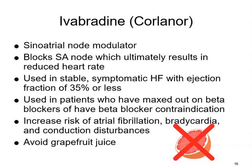This medication is not first line at all. This is going to be used in our patients who have already been on treatment and they are not getting the therapeutic benefit from their medications. So if they've already been on the maximum dose of the beta blockers, or they can't be on beta blockers, this would be a medication potentially for them.